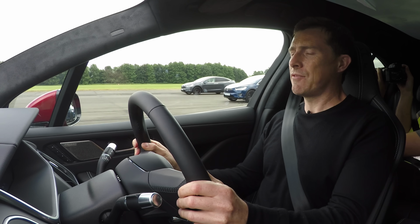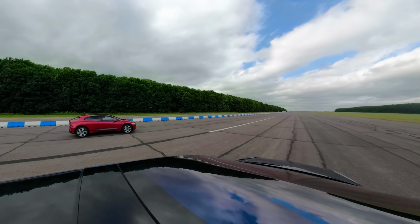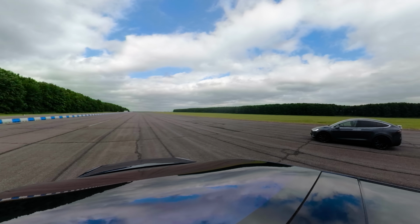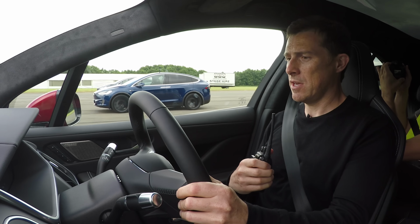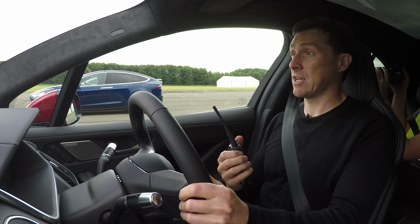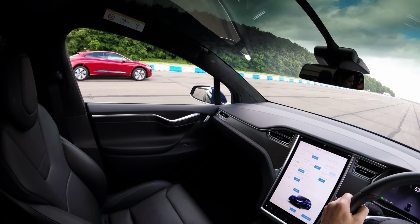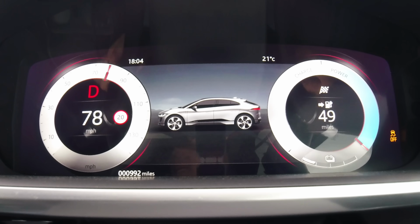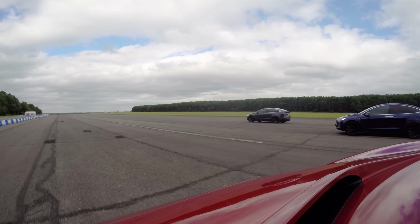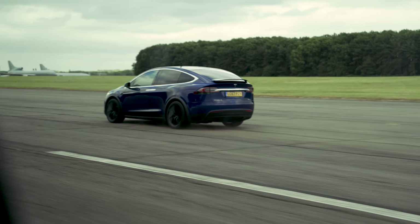What we're going to do now is have a rolling race from 50 miles an hour. We'll just cruise at 50, then I'm going to count them in, we'll floor our accelerators and see what happens. So, here we go, just cruising along. Oh, I fancy racing these guys. 3, 2, 1, go! Oh, this Jag picks up quick. Not as quick as that P100D, and now the 100D is flying by.